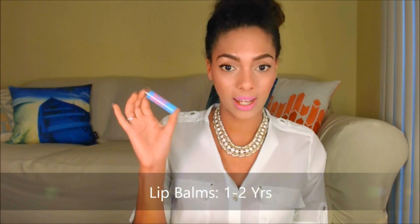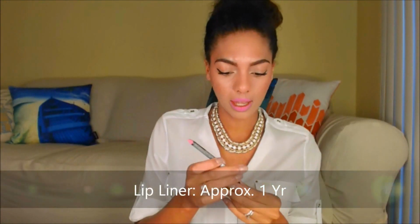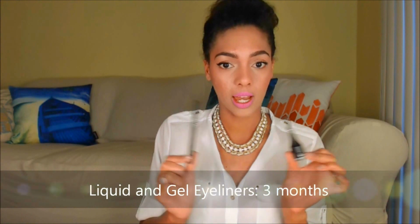You can't really clean this actually, so make sure that you do replace lip glosses at least once a year. And then your lip balms, you can have these for anywhere between 1 year and 2 years, so they last a little bit longer. And then your lip liners, if you clean them properly, your lip liner can last to a year, maybe a little bit longer. As for your liquid and your gel liners, these should be replaced every 3 months.